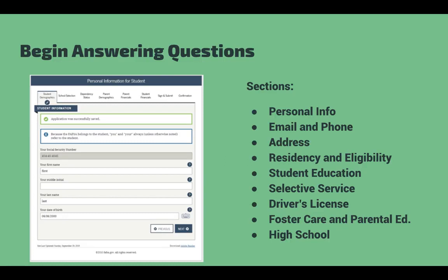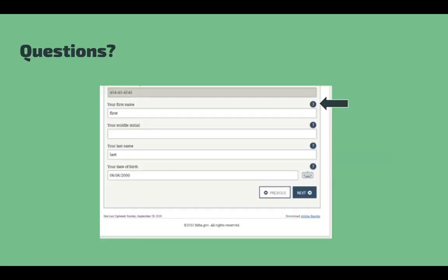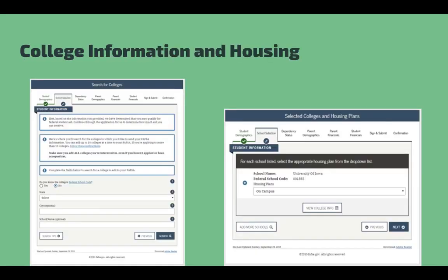So you're just going to continue going through these sections and clicking next each time that you finish that page. Now, at any time, if you have some questions when you go through the FAFSA, there is a little blue circle with a question mark on it. You can click on that, and it gives you a further explanation for what they're actually asking. It's a little help feature in that. In addition, they even have a chat feature, a part of the Federal Student Aid website that you can even use. But just know that there's those ways to be able to help provide some clarification there.